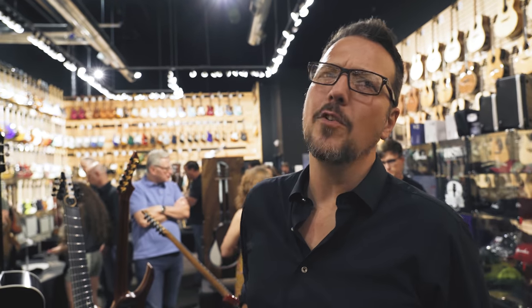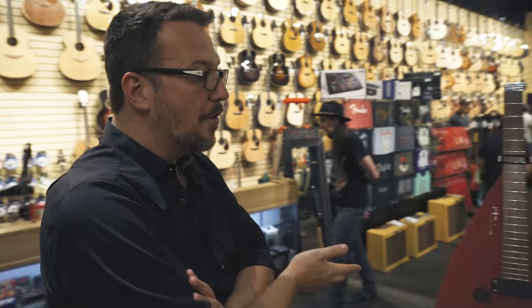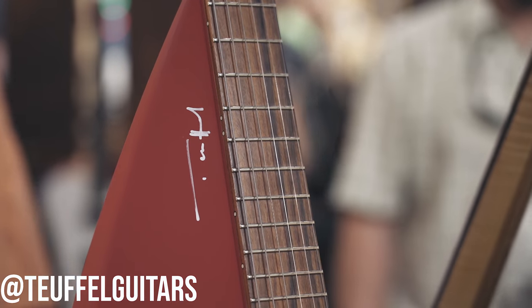Right. I love where we've been, but I'm excited about where we're going. Yeah, man. This is the Teufel Tesla. Ready to get your head in the game, because this one is a philosophical sort of guitar.